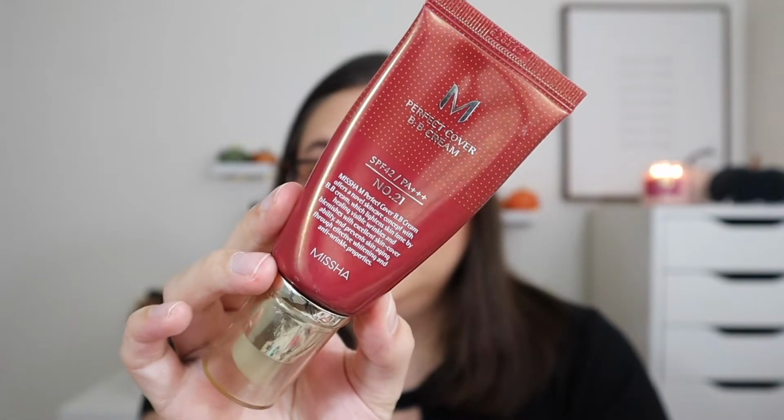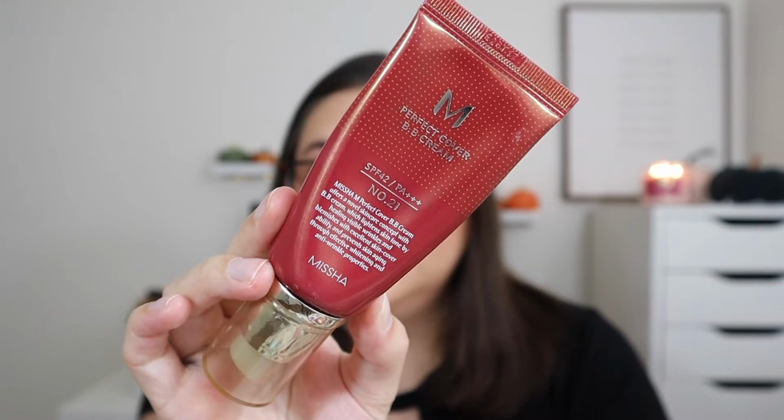For more day-to-day, and one that I'm really just gravitating towards all the time, is my Misha BB Cream. This is just my everything. You can see how much I've used of this product, and ultimately it is just such a good everyday foundation. If you can find your shade in this one, I highly recommend it because it is a beautiful, beautiful BB cream. Don't let BB cream throw you off.